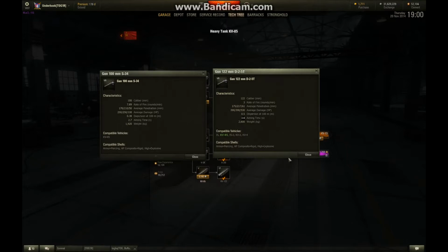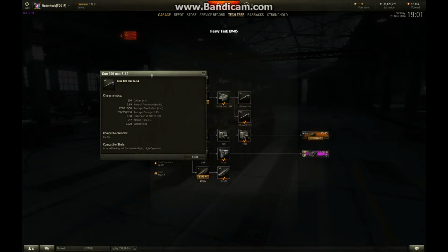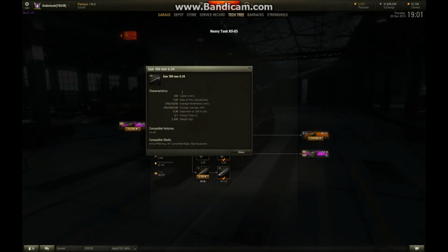The armor on this tank isn't good enough for you to trade shots with other heavies. The armor isn't very good. The turret armor is not too bad, but the hull armor is terrible. Alright, now, the 100mm. So this is, I think, the gun they wanted everyone to use. They want to try and stop everyone using the 122mm, or that's the impression I get. Well, it is a good gun.